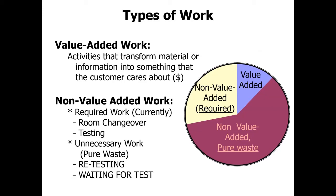If you look at an office process, maybe 5% of the amount of time we spend on something adds value, and the other 95% doesn't. In factories, it's more like 10%, where 10% of the activity adds value and 90% of it doesn't. So there's a huge amount of opportunity. Some of that stuff is required. Some of those things we have to do. So that's the required section that maybe we can't mess with too much. But look at the size of the slice of the pie that's non-value added and pure waste. Waiting and all those 7 things we talked about earlier.